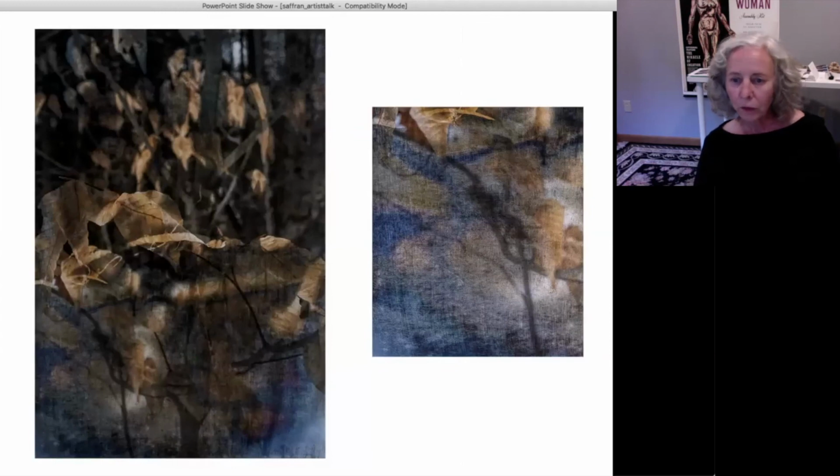And again, I included a detail here so you can see some of the marks that were left on the surface of the paper by the sanding.